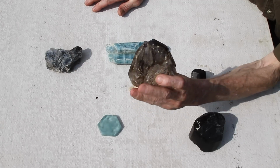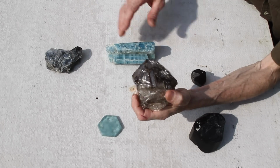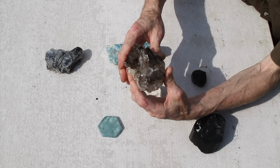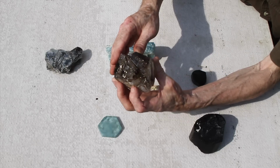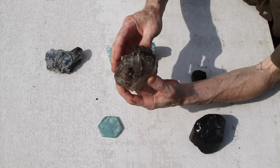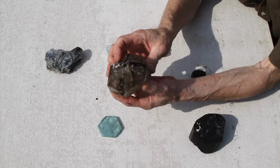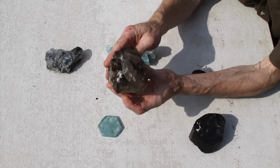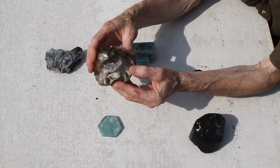Well, this first one is a personal piece. It came out of our first pocket in 2008, and it was quite a sizable pocket, but when this came out, it was completely clay covered. It has a real variety of crystals. We have skeletal overgrowth, we have a tabular crystal on the base, yet we have the normal points on the tip of it. That's an awesome smoky quartz. One of my favorite of all time.